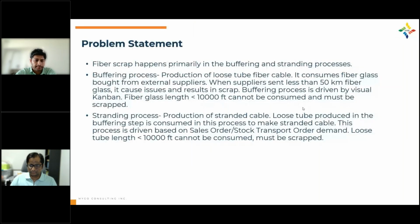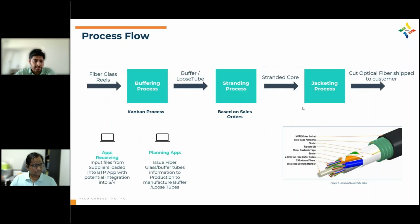So problem statement. This particular use case, the customer has reached out to us. This customer is particularly in the manufacturing industry where they generate fiber optic cables. And then there is a certain process. There's a three-step process in that. I'll quickly go over the process and then come back to the other stream. So this is a very high-level overview of the process, right?